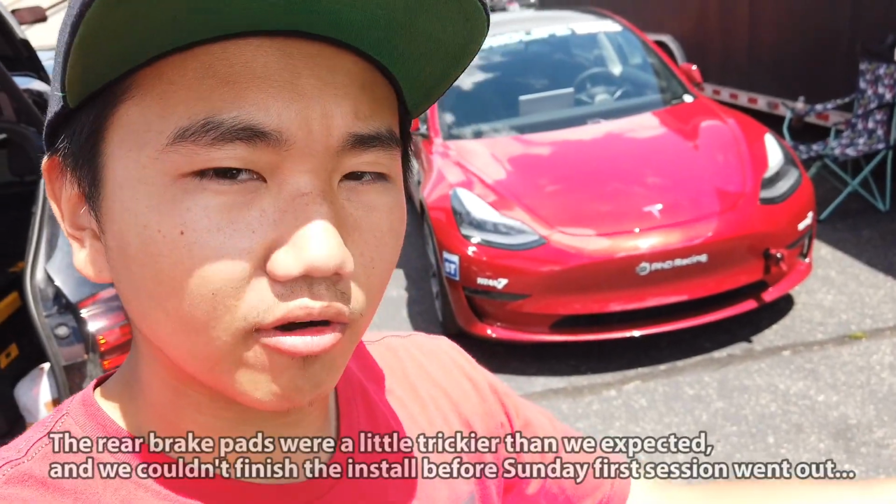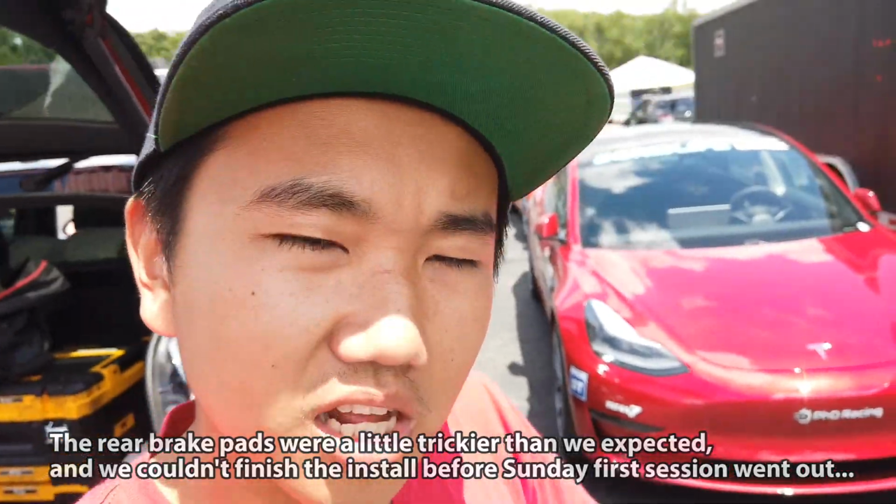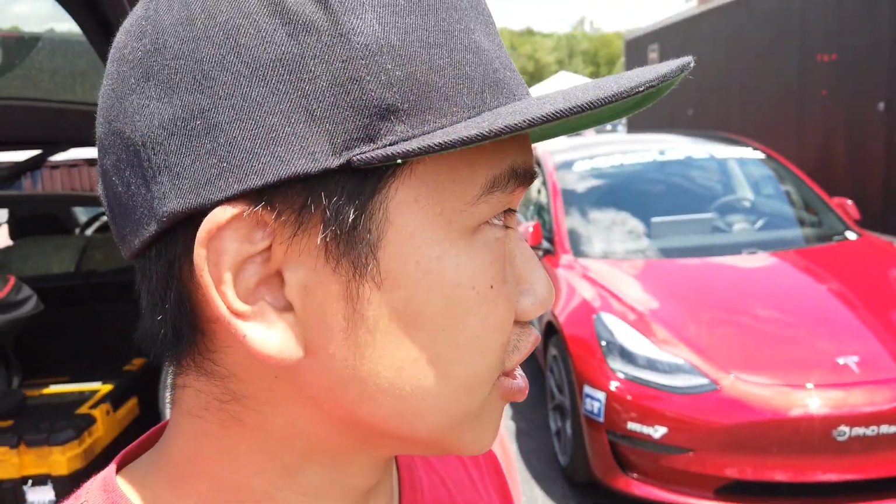In the morning we weren't able to go out because the brakes weren't ready, so we ended up wanting to play a little safer instead of going out with half-ready brakes. So now that they're fully prepped, my time from yesterday in the wet still held up as P5 in the dry, which is pretty freaking good.